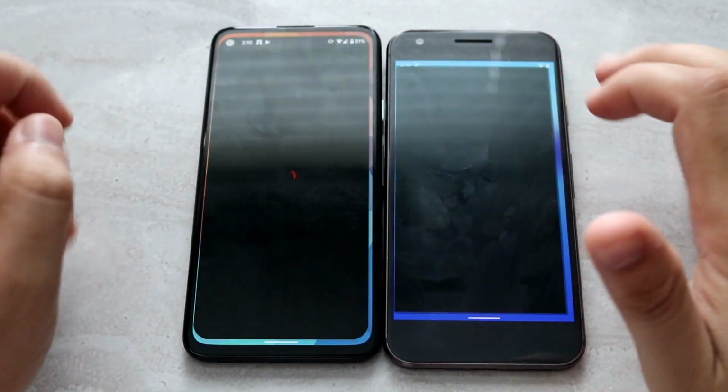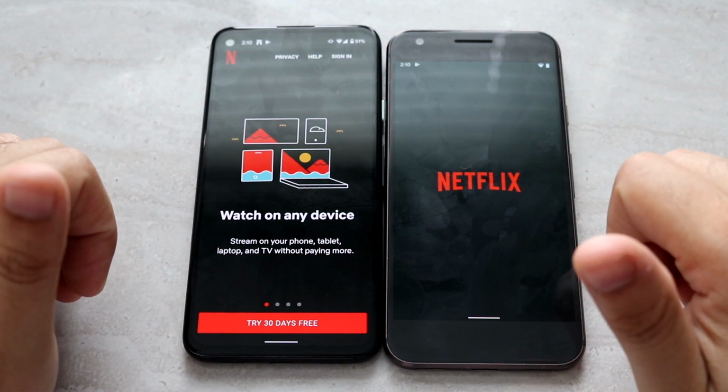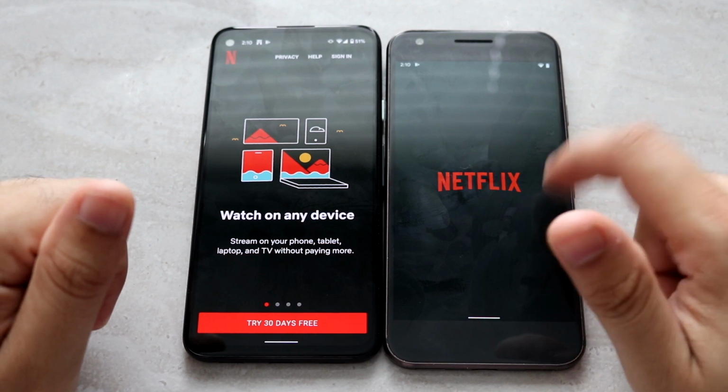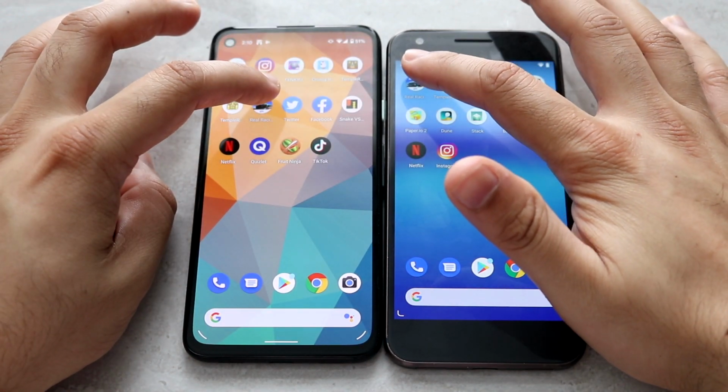Netflix, 3, 2, 1. And the 4a is faster, followed by the Pixel at some point. I think it froze or something. Okay, I don't know what happened. We'll go and end it off with Real Racing 3. 3, 2, 1.